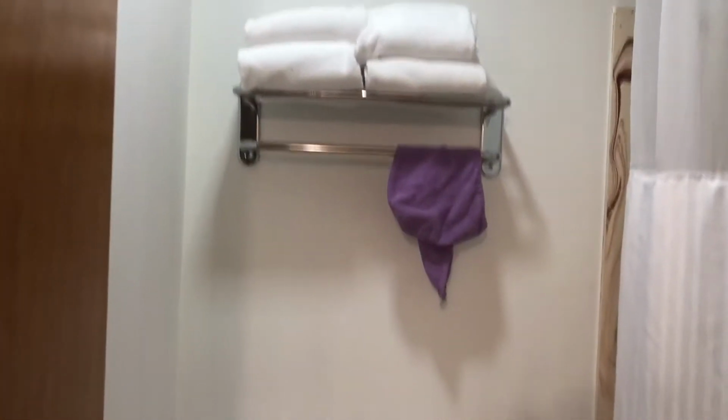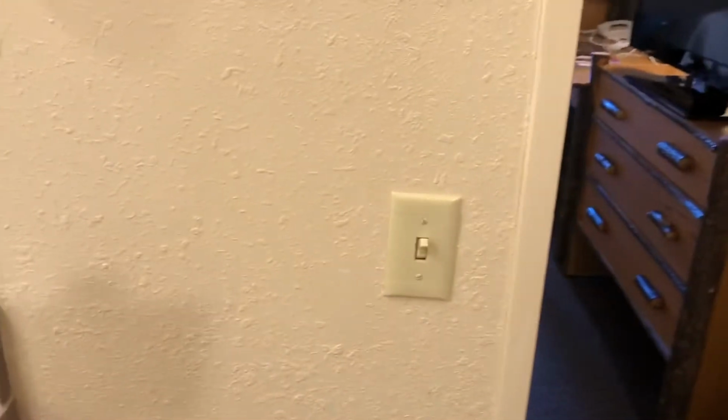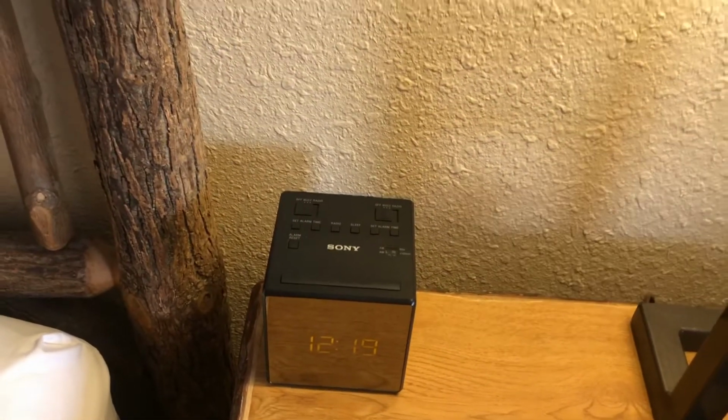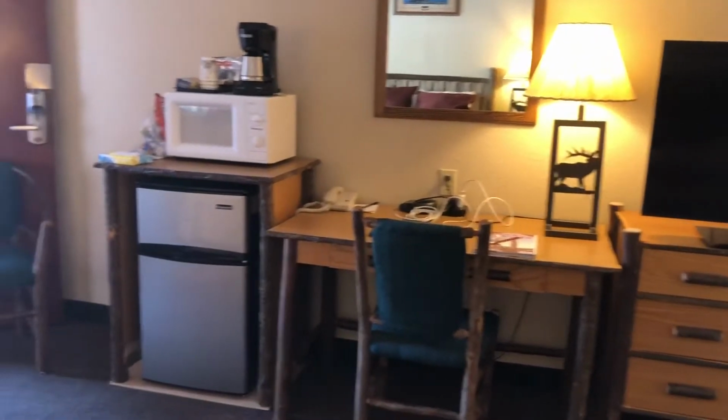There is a hairdryer in here. There's your outlets for the bathroom area. There is another switch. And if you do like to watch TV in the evening, there are plenty of channels. A little alarm clock. There's plenty of storage, it seems like, and it's pretty comfortable.